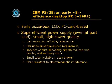So it turned out this was a very good deal once you looked at the side benefits. Also, because there was no fan, you could lock the whole thing in your desk drawer for better security. It made the case much smaller because you didn't have this big box from the terrible power supply, and it was more resistant to EMI. So that turned out to be quite a good deal.